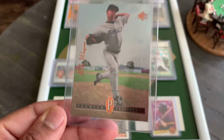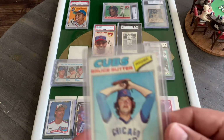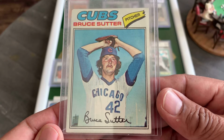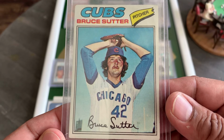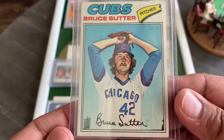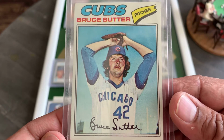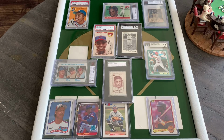This guy was dominating. And then after that, I have Bruce Sutter, who was also dominating with 300 saves and actually was 5 times a save leader and won the Cy Young in 1979. And was credited with having one of the most dominating split finger fastballs in all of baseball. So that is my National League team. Let's go over to the American League.